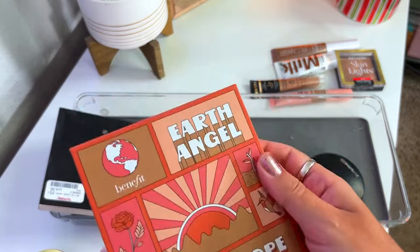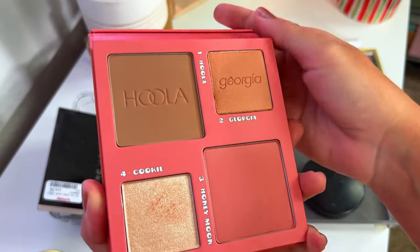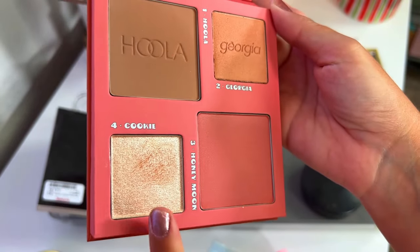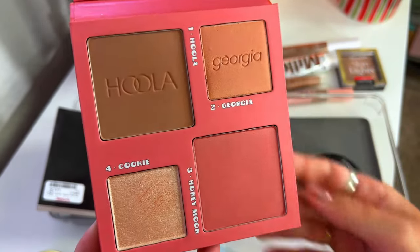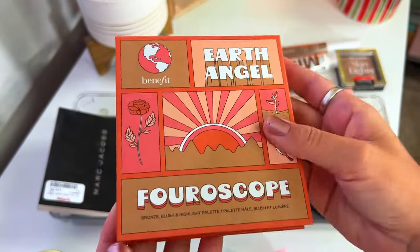Then we do have this Benefit. This is a 4-scope palette, so it's a bronzer, 2 blushes, and this gorgeous cookie highlighter. Oh my god, this is stunning. But I never ever ever use this, so we're gonna go ahead and just pass this along because she never gets used. So I feel like this definitely deserves to go to a better home.